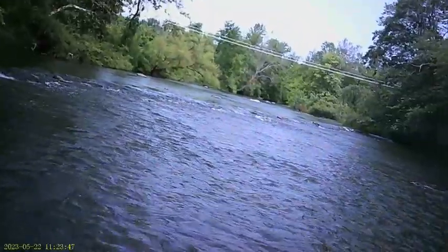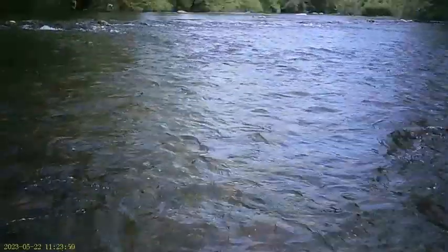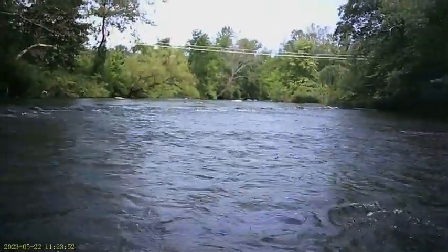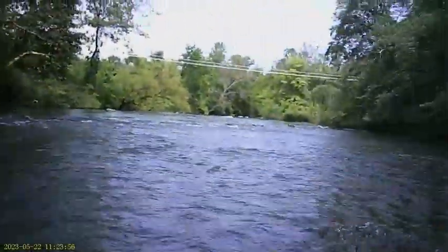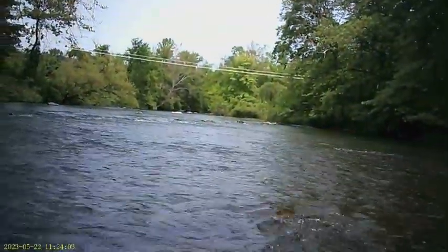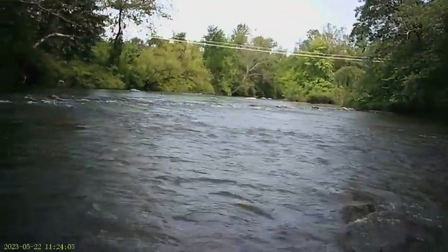Alright, so today I'm fishing a section of river I rarely ever fish because I just haven't ever done that well here. So, as pretty as it is, I've never known it to hold fish. So we're going to find out if that's changed.